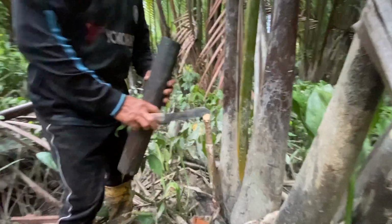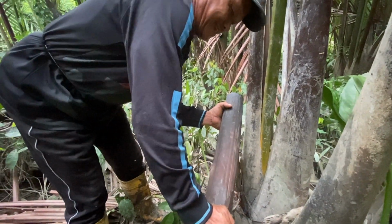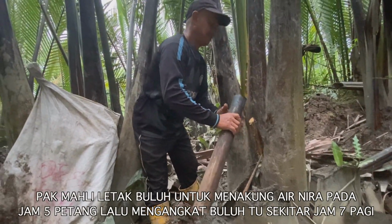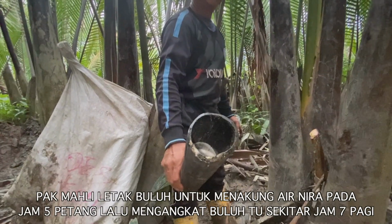And then they collect it in bamboo. Pak Mali, who is Kak Rohana's husband, will leave the bamboo there for roughly 12 hours. He will usually set it down in the afternoon about 5 p.m. and then in the morning pick it up at about 6 to 8 a.m.